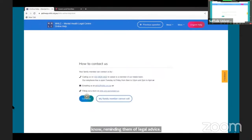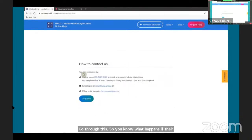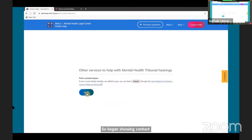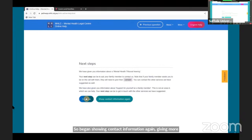Unfortunately, just to save time, I'm going to have to quickly go through this. So, what happens if their family member is in a high dependency unit or a prison, showing information. So, again, showing contact information, again, giving more services that are there to help.